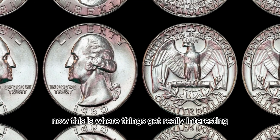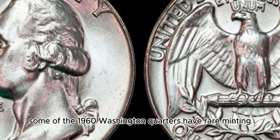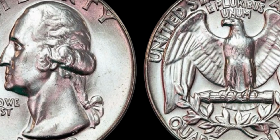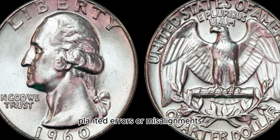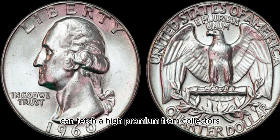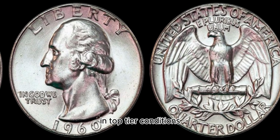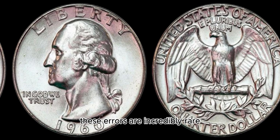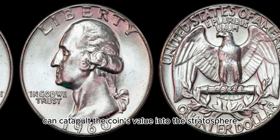Now, this is where things get really interesting. Some of the 1960 Washington quarters have rare minting errors. These errors can include double dies, planchet errors, or misalignments. Any coin with these types of mistakes can fetch a high premium from collectors, with prices sometimes reaching millions in top-tier conditions. These errors are incredibly rare, but when found, they can catapult the coin's value into the stratosphere.